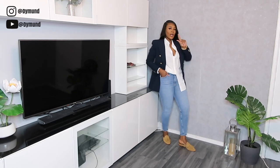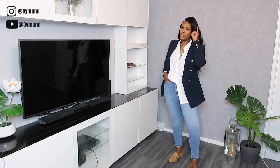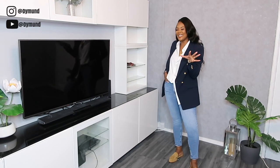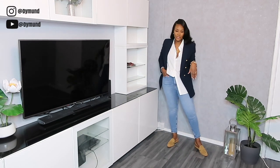Comment down below, let me know how you'll be doing it. Is this a cute fit? I think it is. I think this is pretty cute. Comment down below, let me know. Would you rock this? Is this like big garden worthy or is it a bit too posh? Let me know. I really actually really like this fit. Yeah, it's a bit me through and through.